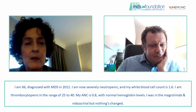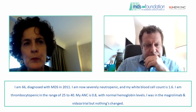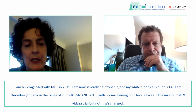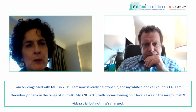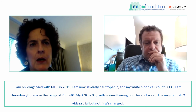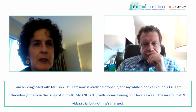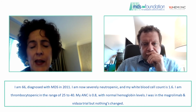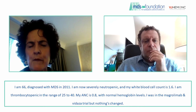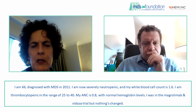I mean, that's a little bit of a tricky situation, and I think, first of all, it depends on her risk scores, but she's also already received a hypomethylating agent. In terms of the neutropenia, I'd be more interested in whether the patient is having clinical infections, in which case one could entertain the possibility of either prophylactic antibiotics or G-CSF injections, which I don't personally favor unless we're forced to use them because of the theoretical risk of stimulating the leukemic clone.